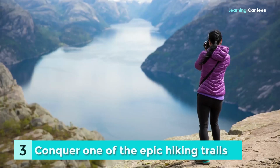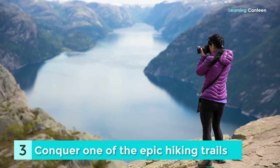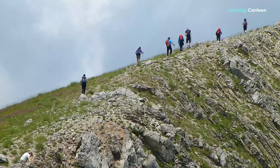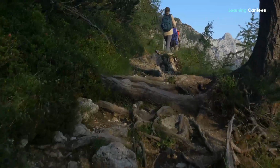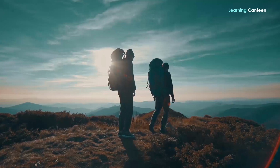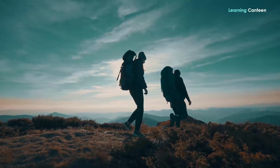3. Conquer one of the epic hiking trails. Views across the rocky mountain peaks from one of the hiking trails will be an unforgettable experience. You need to prepare to work hard because many of the hikes in this place involve climbing to the top of a mountain. But you will be rewarded handsomely with the wonderful sight of the Lofoten Islands from above. Standing on the peak of one or more of these mountains is worthwhile.